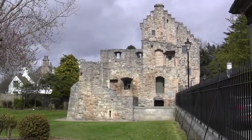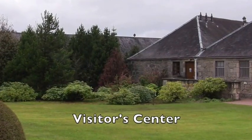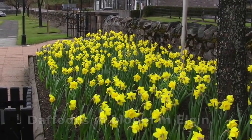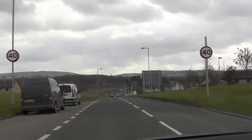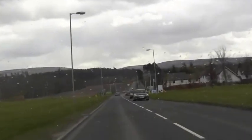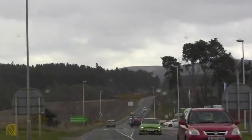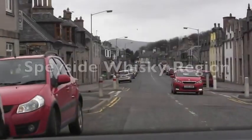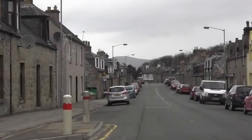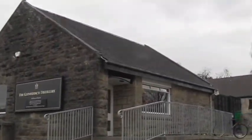What's left of the Bishop's Palace? Probably hard to tell, but it is snowing. We've got 6 degrees Celsius, but there is snow coming down. A little town of Dufftown, and there are lots of distilleries nearby. This is a Glenfiddich distillery.